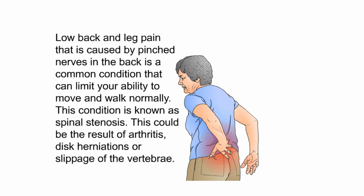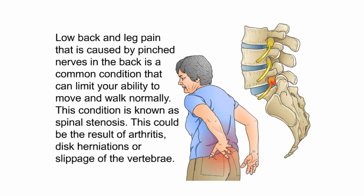Summary. Low back and leg pain that is caused by pinched nerves in the back is a common condition that can limit your ability to move and walk normally. This condition is known as spinal stenosis. This could be the result of arthritis, disc herniations, or slippage of the vertebrae.